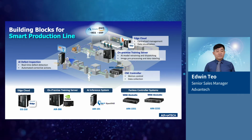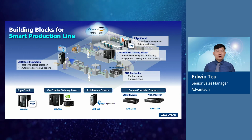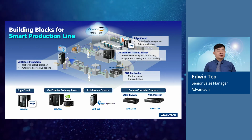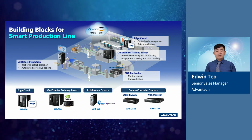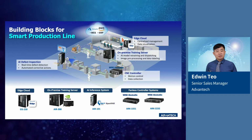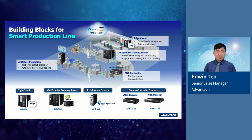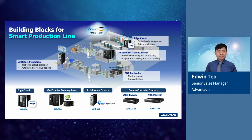For deep learning, we also have another series that can be used for training and inferencing, which we call the AIR series. And also at the back end, instead of everything consolidating to the back-end server, we can also segregate or create edge cloud via our EIS S230 model.